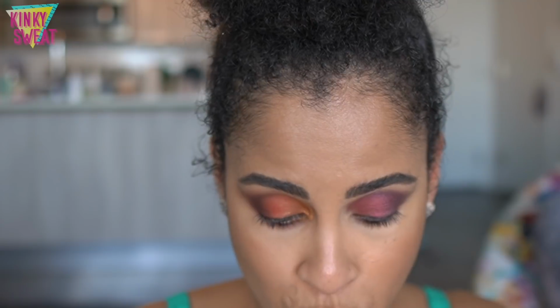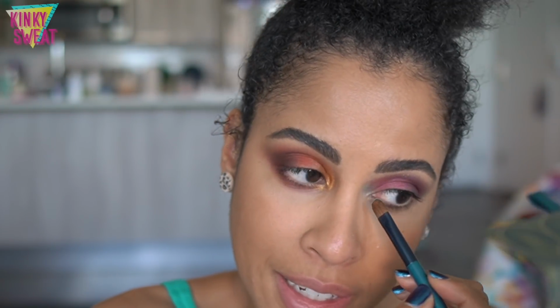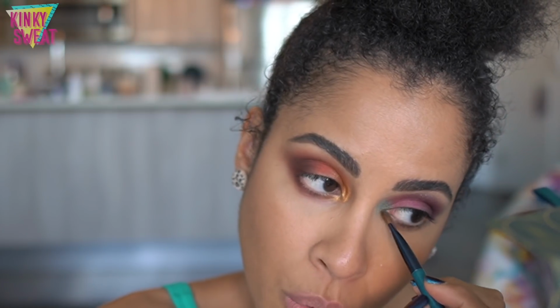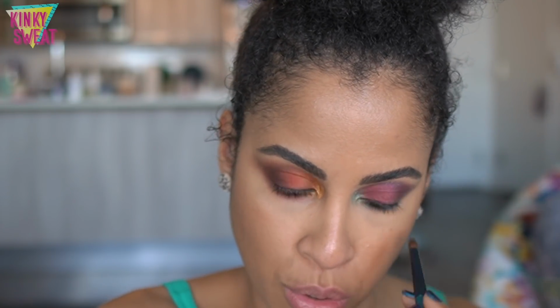I like that. Ooh, I definitely want to go in with Jade. I think I want to use Jade as the inner corner moment. I like it. We could stick with Jade. We could have used Scandalous too, the more teal color here. That's a thing. Oh, but I like that though. Why not, however, use Scandalous for our lower lash line shade of choice.